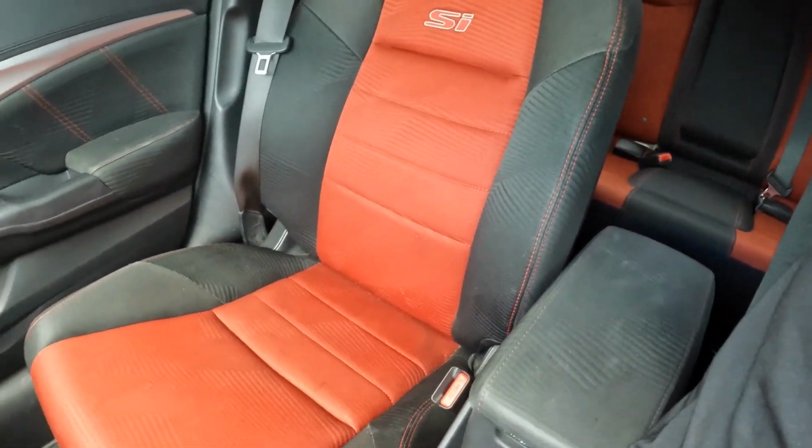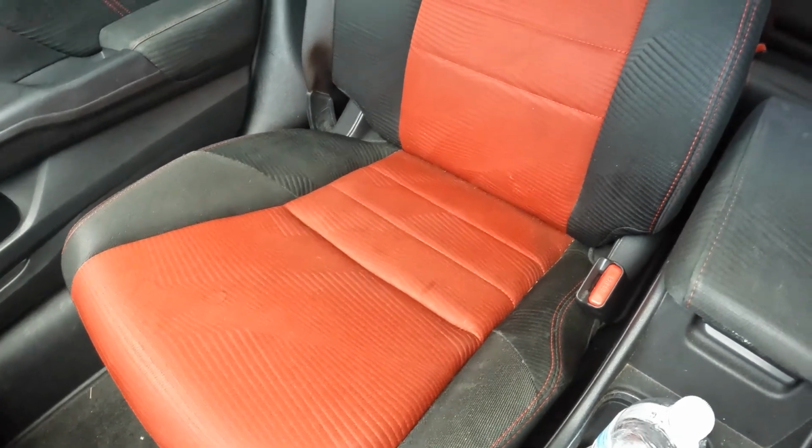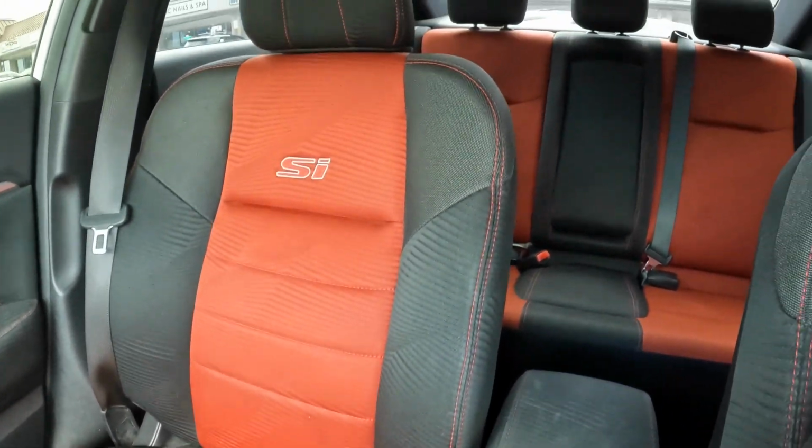Also, it is hard to keep this nice red color clean and free of stains because it's a very unique color. Like on these seats, you can see it has the nice Si logo there. They do look very nice. It's just hard to keep it free of stains.